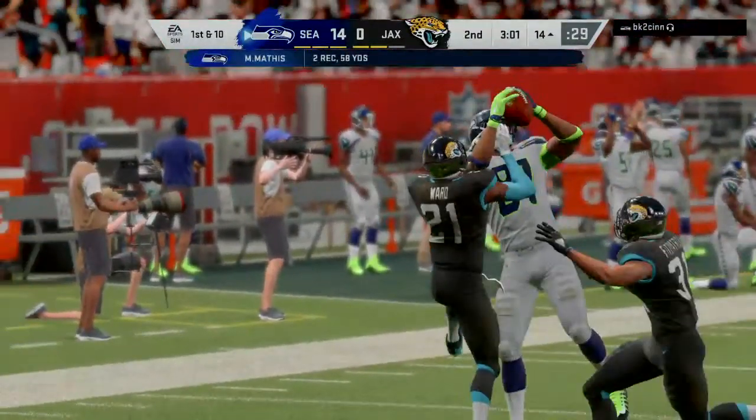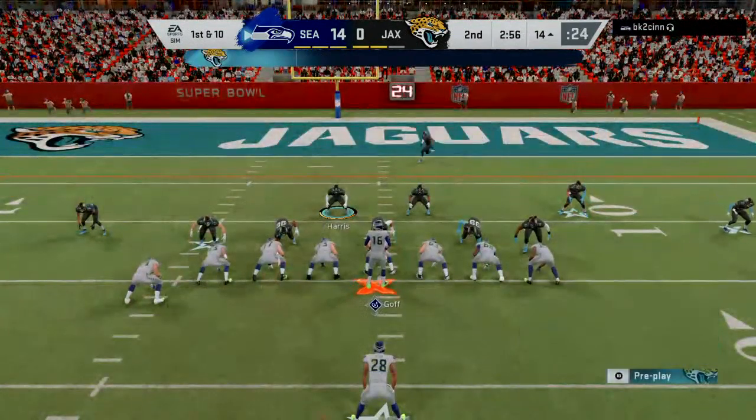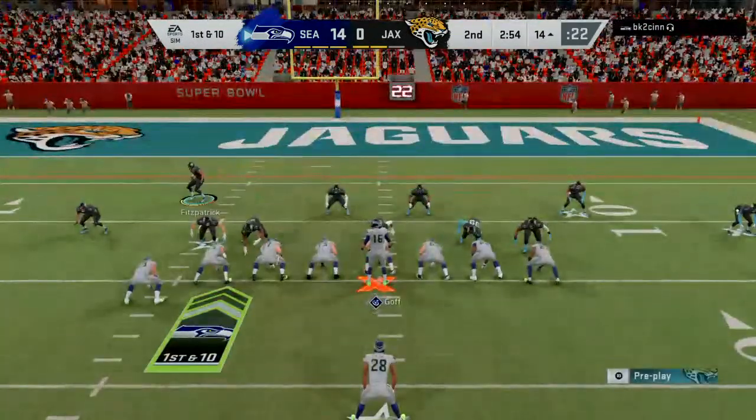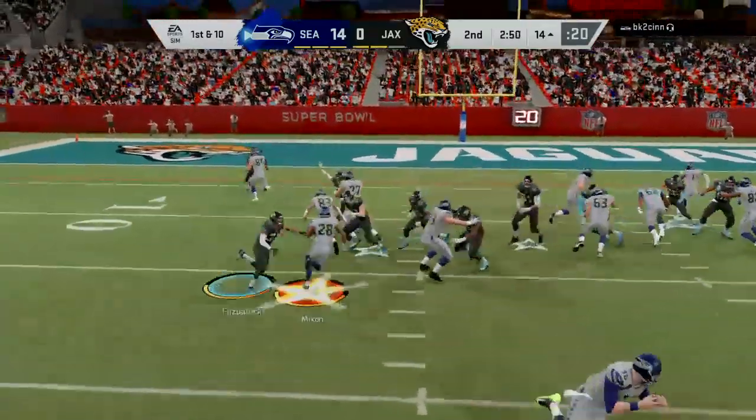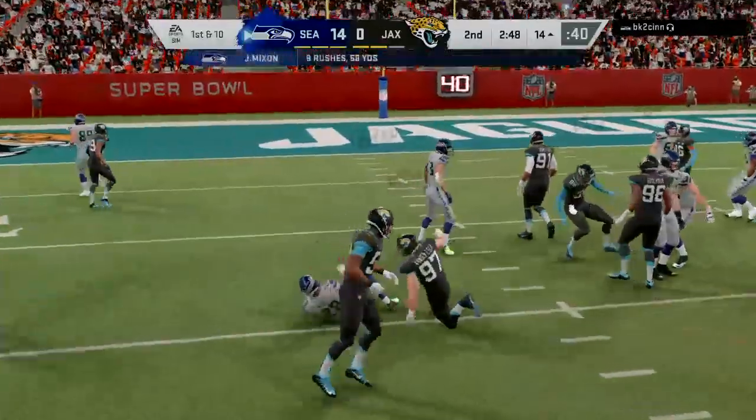They're big ones. Yeah, these are the types that make a secondary talk to each other, and not in a good way. Oftentimes pointing fingers. Hey, who's got him? Someone cover him. That type of indecision can open up to even more big plays.